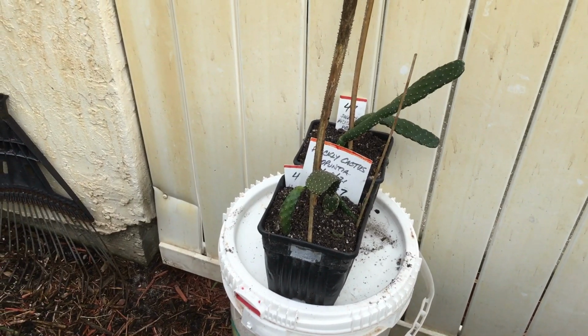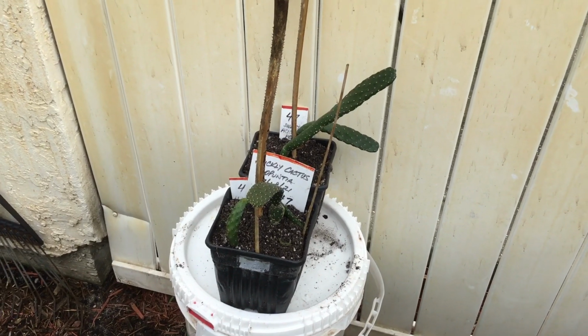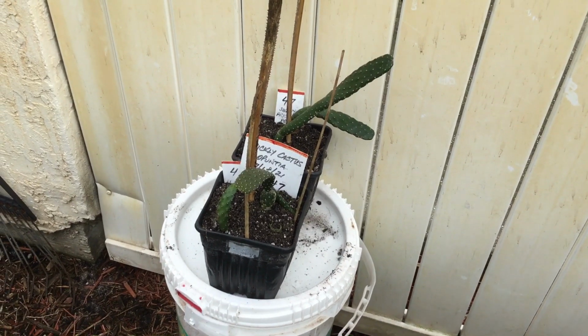Next cactus we're grabbing is the climbing cactus. It's back there somewhere. I got to clean it up, get it presented, and we'll do the same thing with the video for them. So this is the prickly cactus.